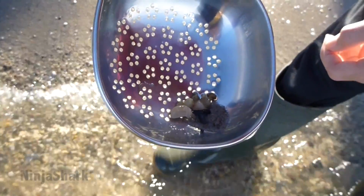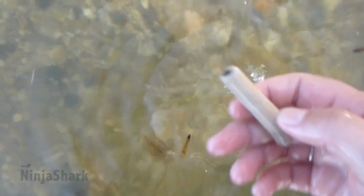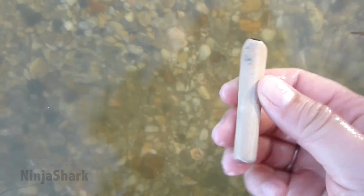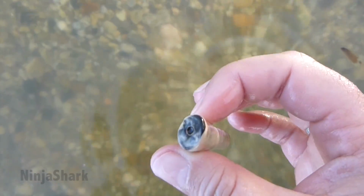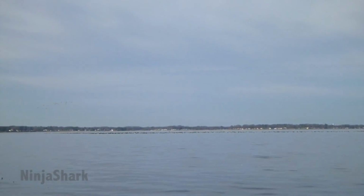Nice. Came across a piece of colonial pipe again, I think. Oh yeah, that is a piece of pipe. Would love to find one of these complete. It's a lot of geeseys.